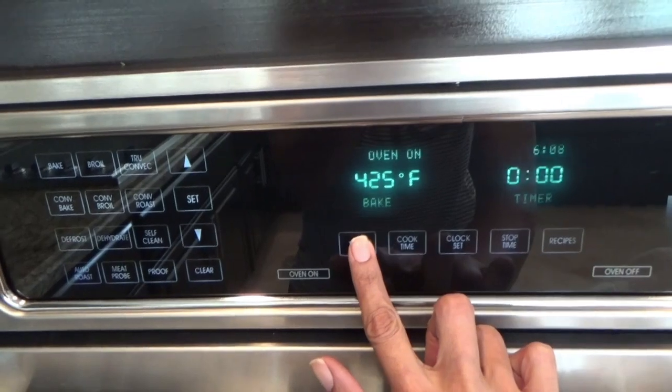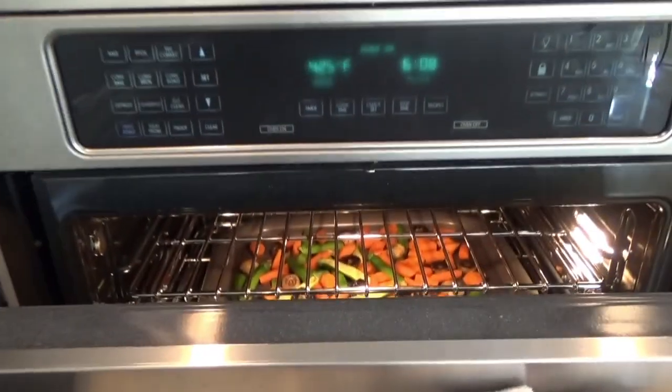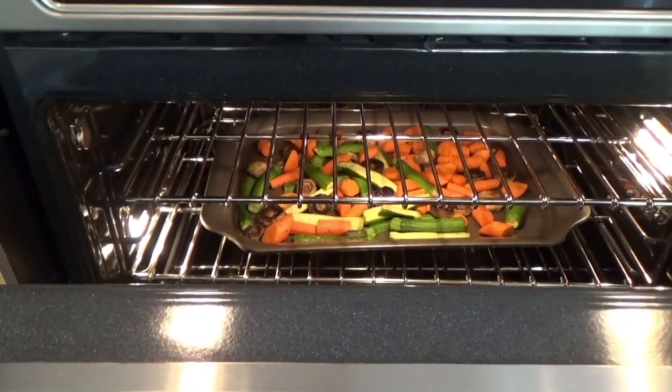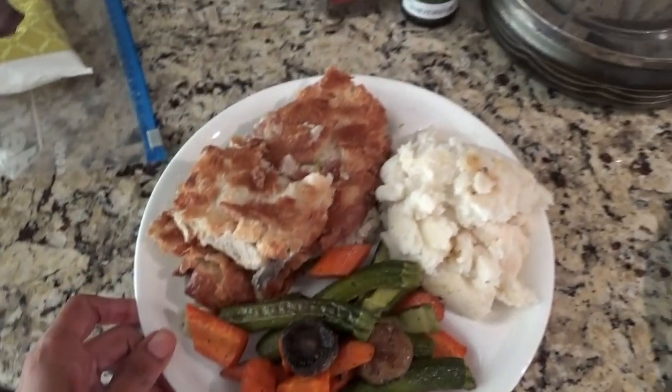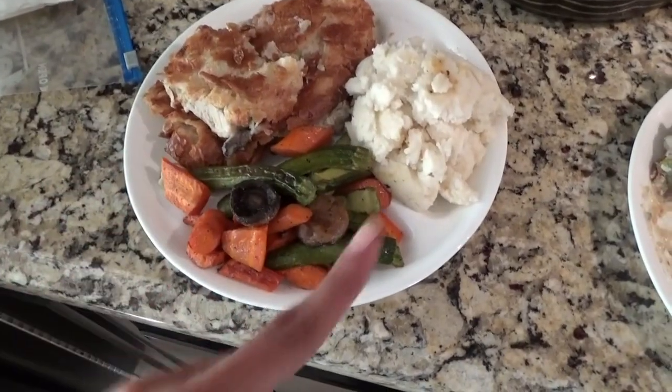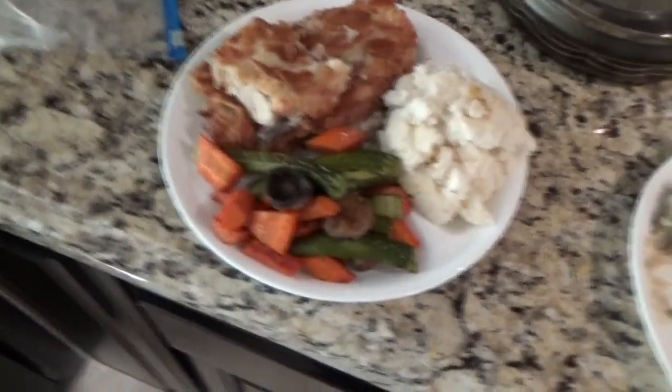Oh, perfect timing. I am making dinner, and I'm roasting some vegetables here. I have baby zucchini, carrots, and mushrooms. I think I'll let them go for another 10 minutes this way. Okay. Sorry, my kitchen is an absolute mess, but here's hubby's chicken pot pie. Just put some more because it's so much. Chicken pot pie, roasted vegetables, mashed potatoes, and yeah.